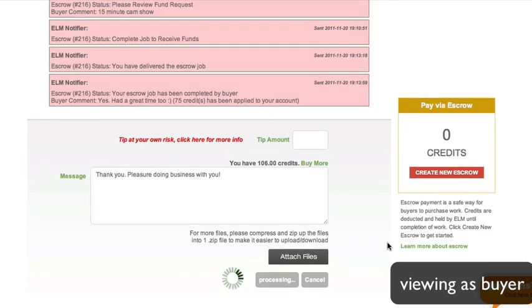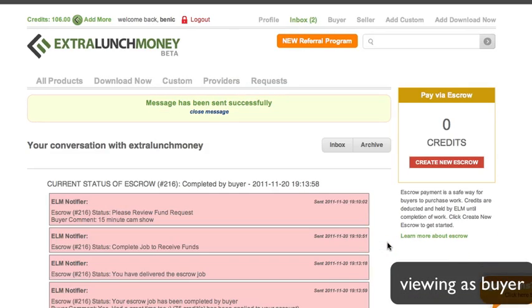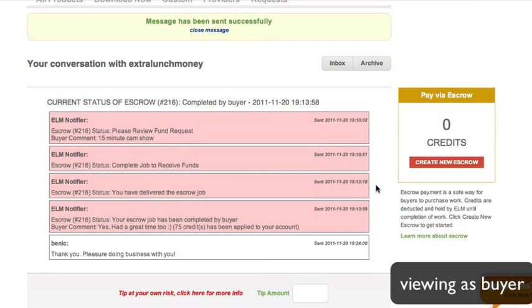Keep in mind, in addition to using escrow as a way to do cam shows, you can also use escrow to transfer custom videos, photos, or any other file attachments. Everything that you do stays in this message thread, and any money that's promised to you will be saved in the escrow. So hopefully this gives you a good idea of how escrow works.